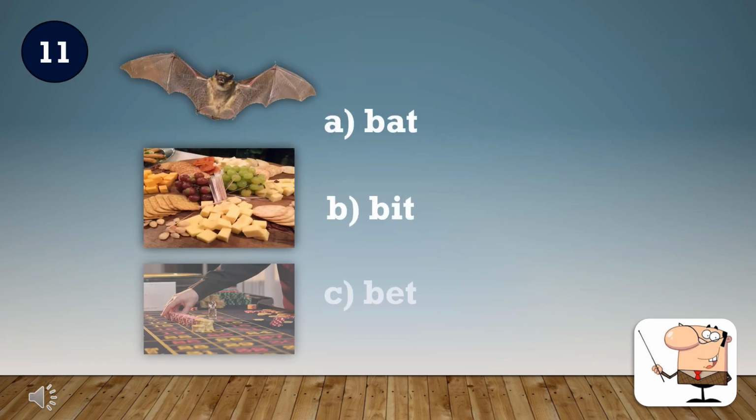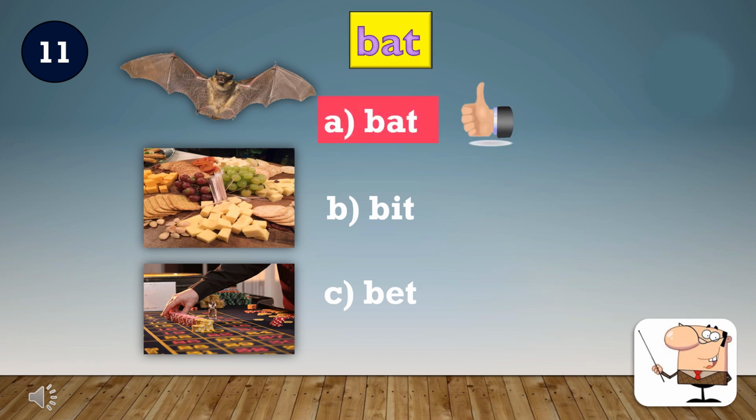Number eleven. Bat, bat. A, bat, bat. B, bit, bit. For example, a bit of cheese. And C, bet, bet.